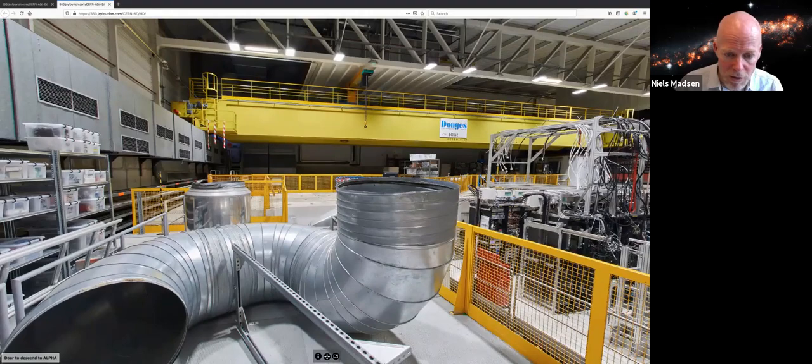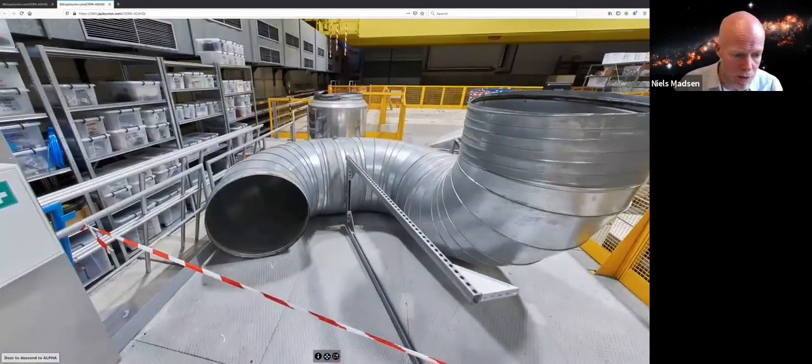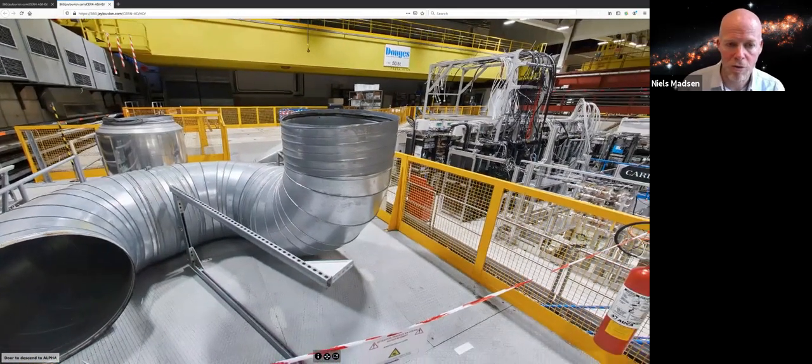You see these, this is concrete blocks. I don't know if they're easier to see in another place. You see them here as well. The gray stuff is all concrete blocks. They're stacked like Lego bricks on top of each other to make a Lego brick tunnel underneath. So we are on top of the accelerator here that runs in the tunnel underneath.